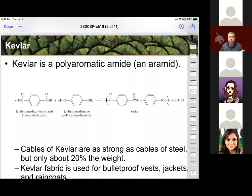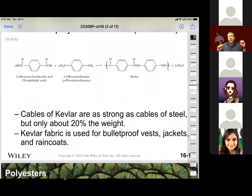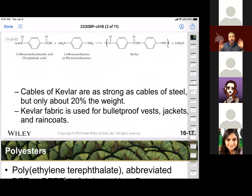It's really strong because, number one, it has the hydrogen bonding. It's regularly spaced with the benzene rings. And instead of having that flexible hexane chain, we have rigid benzenes. So this is even stronger per weight than steel. So weight to strength ratio, Kevlar is stronger than steel even. And it's used in that capacity. Okay. So those are all polyamides. Those all have that hydrogen bonding, making them some of the strongest intermolecular forces we have.